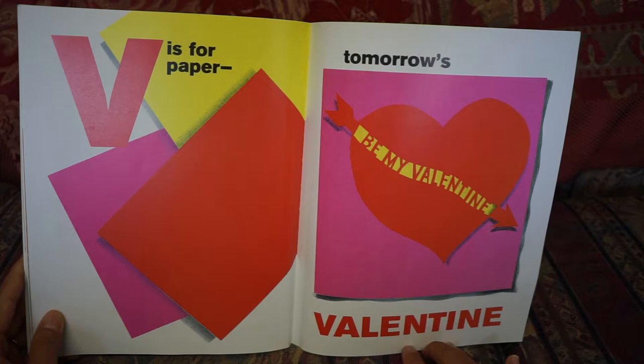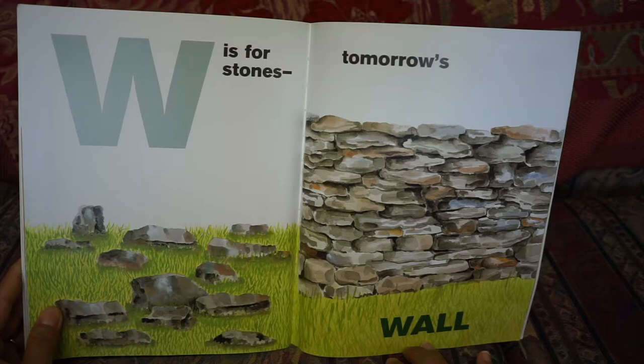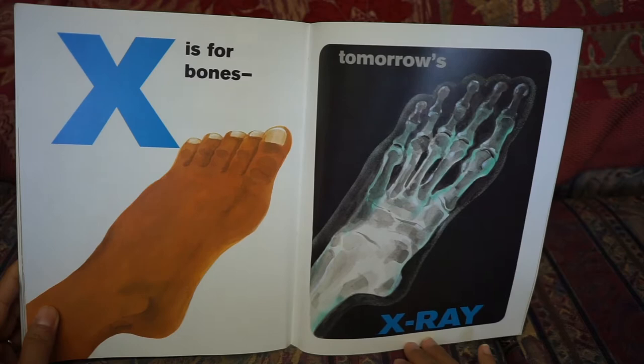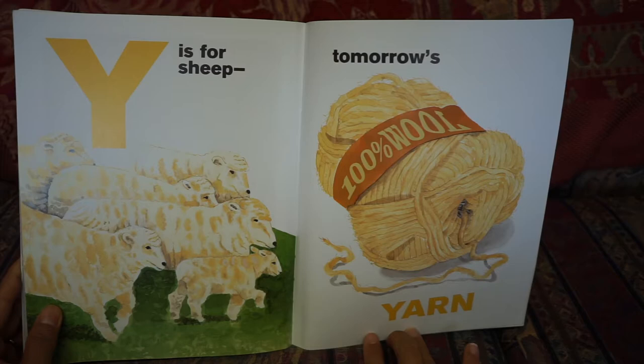V is for paper. Tomorrow's Valentine. W is for stones. Tomorrow's wall. X is for bones. Tomorrow's x-ray. Y is for sheep. Tomorrow's yarn.